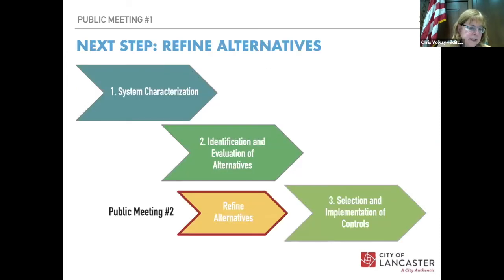The identification and evaluation of alternative control technologies is expected to take several months. The outcome of this will be a series of alternatives, which we will bring to you for your input at our second public meeting. After that meeting, we will begin to refine the CSO control alternatives and ultimately select the best control measures for Lancaster.